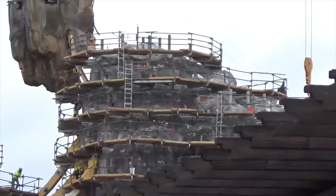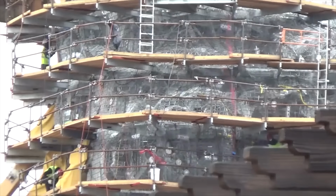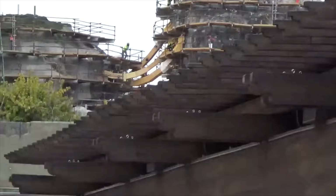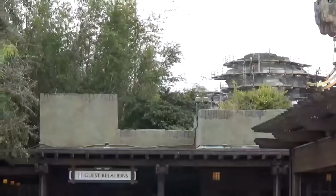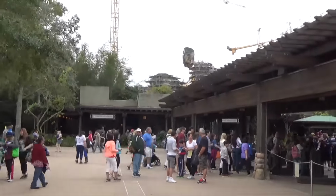And then this one is definitely coming along more. I mean, we get the mesh stuff here still going on, but a lot of the rock work has definitely become much prettier looking. All right, but that's our first look here outside of the park. Let's go inside for peek number 2.